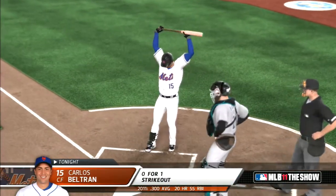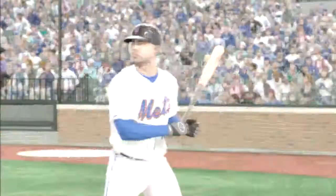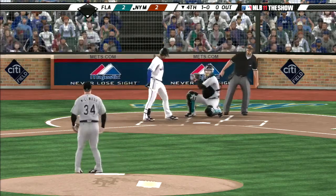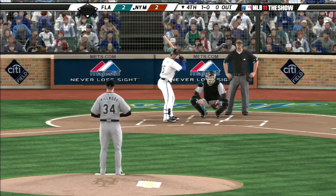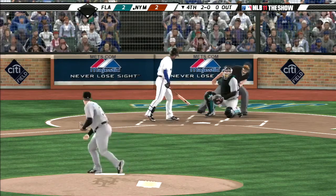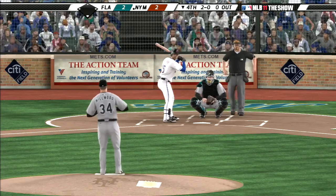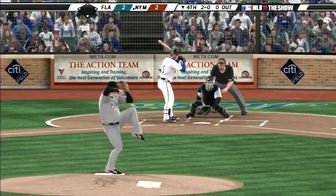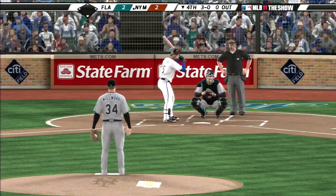Carlos Beltran will lead things off here in the home half of the fourth. Off the plate and away there. One ball, no strikes. And he misses again, 2-0. Well, after striking out the first time, he's learning not to chase after that pitch. Boy, and Woody Keller's just not giving him any help now. It's 3-0. Well, that strike zone looks like it's tightening up a bit.